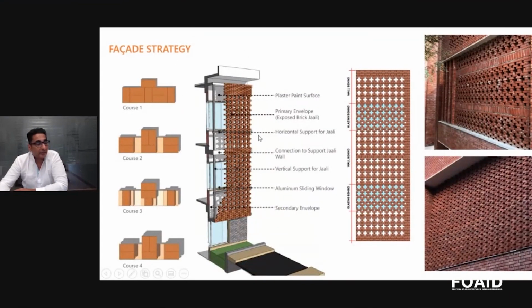Working with the local brick jallis, as you all know, the brick kilns were shut down pretty much all across India. But there were some kilns that had introduced green methods of making bricks, but the bricks weren't really of great quality. So we had to come up with different methods of working the brick in terms of the courses, so that the performance of the building, the craft, again, working with the local, it was an art genius. It was traditional bricklayers who taught us a lot about what we wanted.